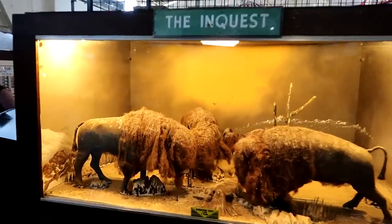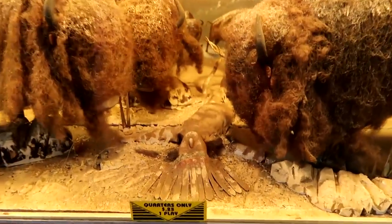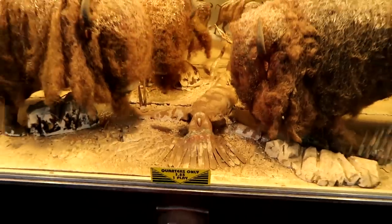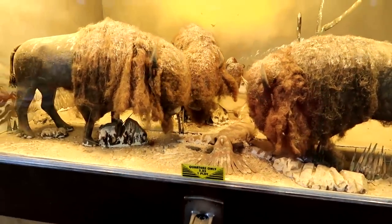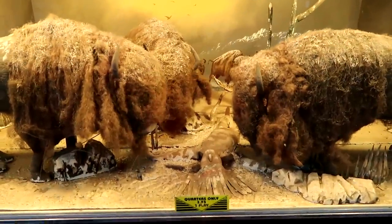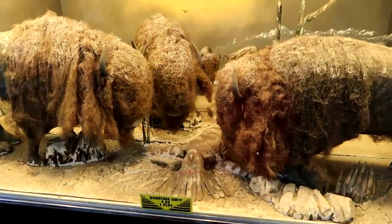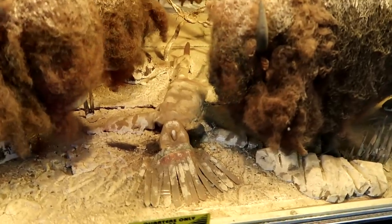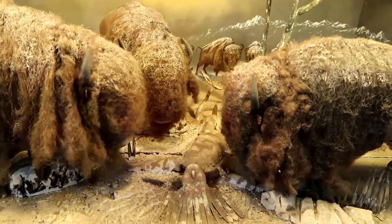The inquest here, looks like we have these old buffaloes. Oh, there's a Native American there on the ground surrounded by buffaloes. Oh, okay. Buffaloes are looking around. I guess the idea is that the buffaloes normally killed by the Native Americans actually surrounded one. You can see them moving around.